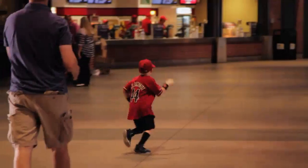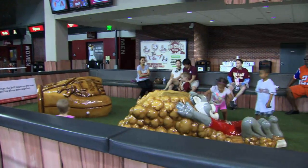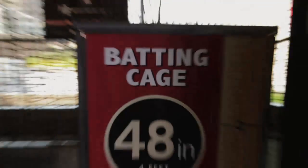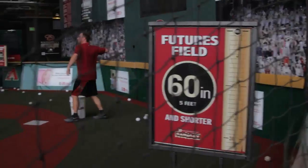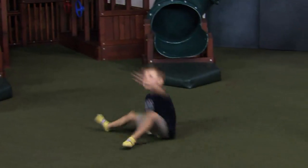The most important thing for us is for every fan that comes in the building to have a great experience. We have so much for families to do up here at the Sandlot. We have a kids toddler area for the little ones. We have a playground for the medium age kids. And then around the corner, we've got full-size batting cages. We also have a replica of Chase Field, so really any age kid can come up here and have a great time, while parents also have the chance to enjoy the game.